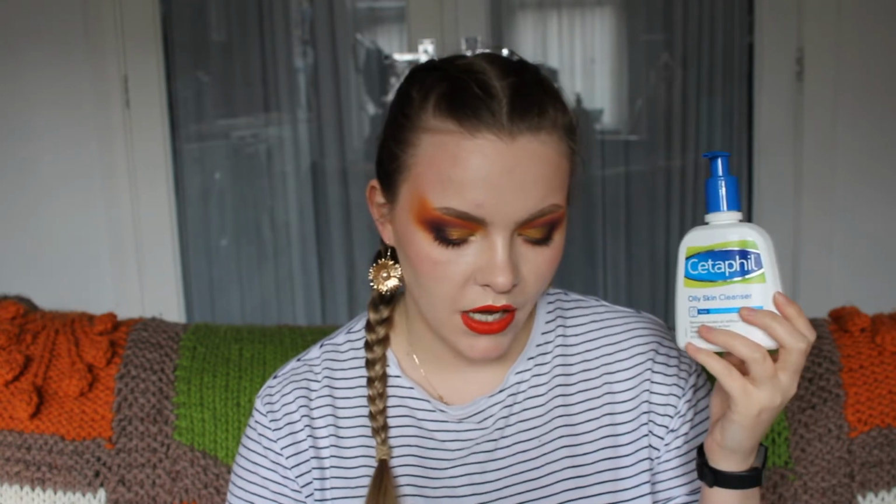Now let's move on to skincare. I promise there is less in these categories than there are in makeup, so this should be a bit quicker. Cleanser, a finished product. This is the Cetaphil, I don't know how to pronounce it, oily skin cleanser. I used it 18 times this month before it got finished.